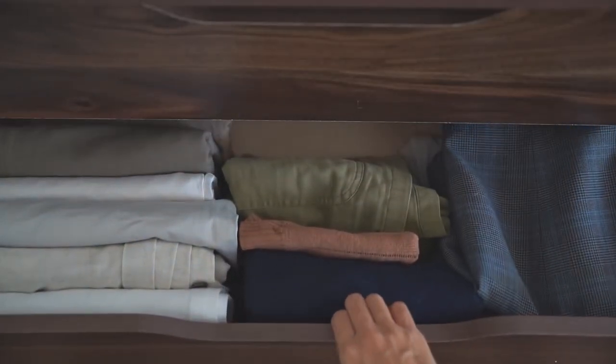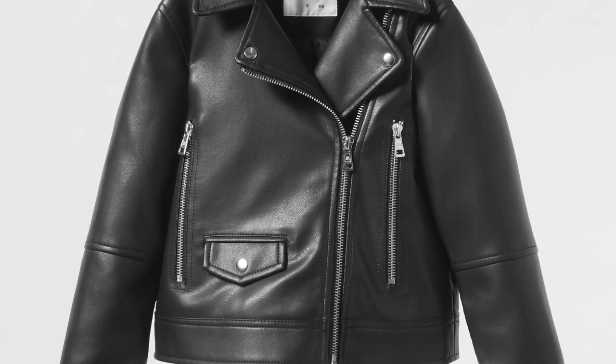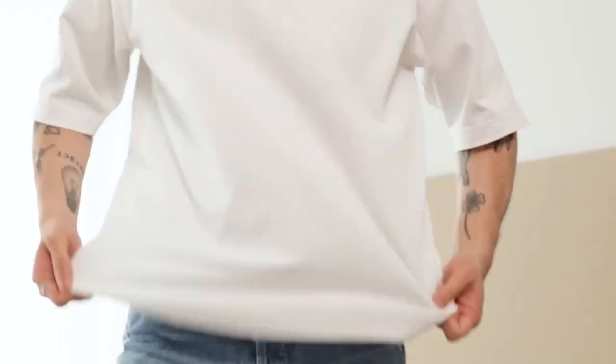Consider investing in a few high-quality coats and jackets for different seasons. A well-made trench coat or a leather jacket will last for years and never go out of style. Keep in mind the level of formality for different occasions. A minimalist wardrobe can still include pieces for both casual and formal events.